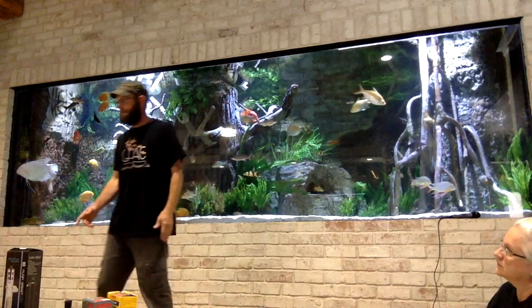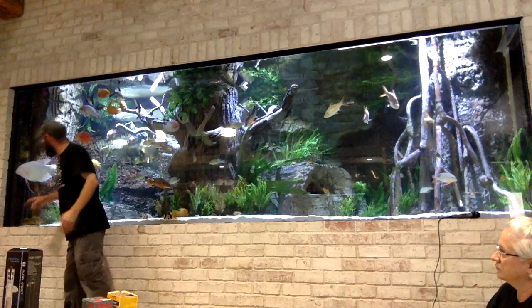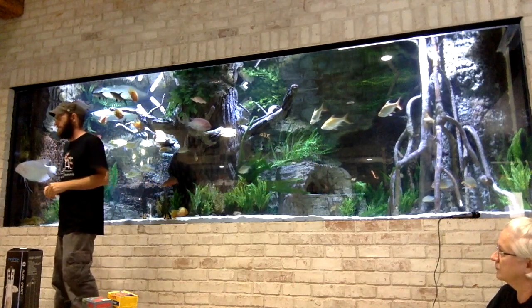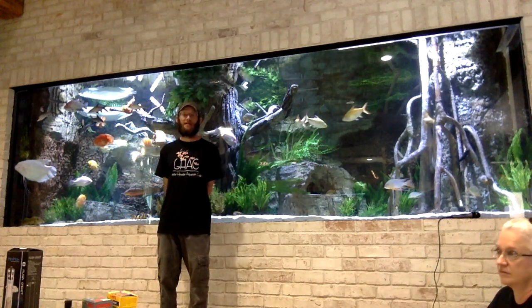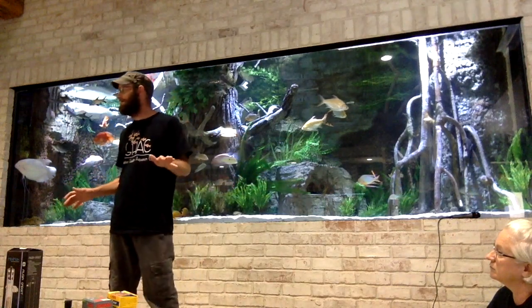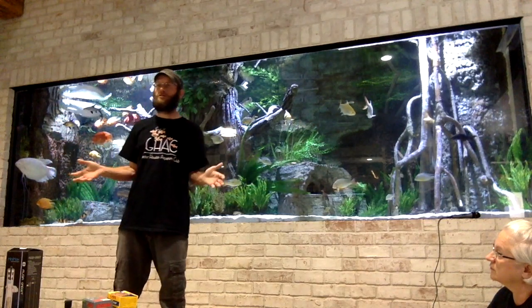This one right here is actually a dwarf giraffe catfish. Let's see, I think I pretty much covered the dwarf cichlids. Does anybody have any questions?